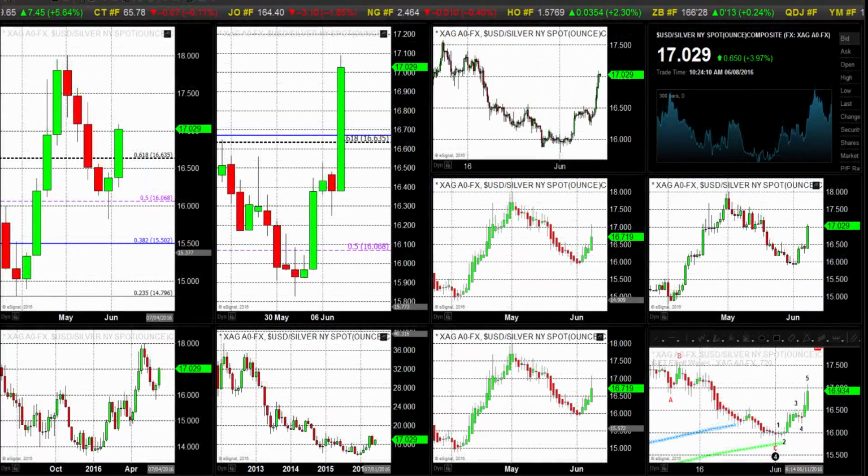It is, however, silver that performed in a stellar manner today, outperforming gold in terms of percentage gains on the day, closing up nearly 4%. Over $17, an extremely impressive move. We're looking at silver currently at 17.03, and that, traders, is a dynamic move to the upside. We'll definitely want to take a look at a couple of silver charts today.